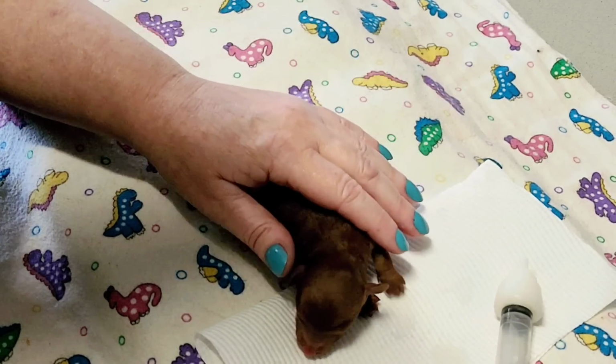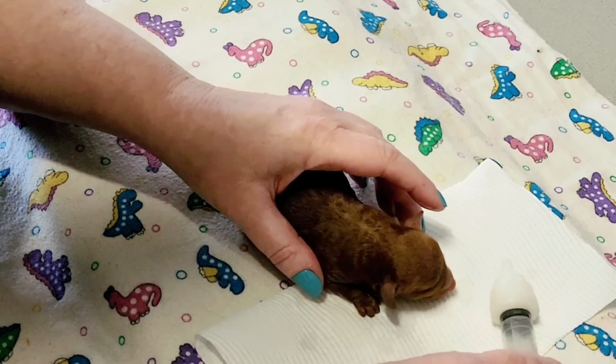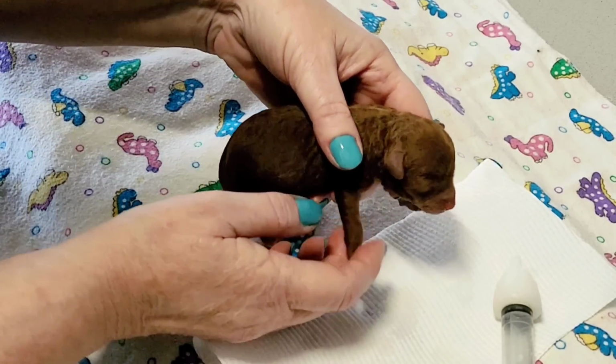So I'll take her back to her mum, and mum can give her a clean and a lick. Oh goodness, look at that fat belly.